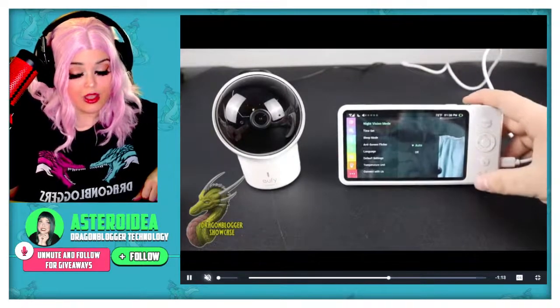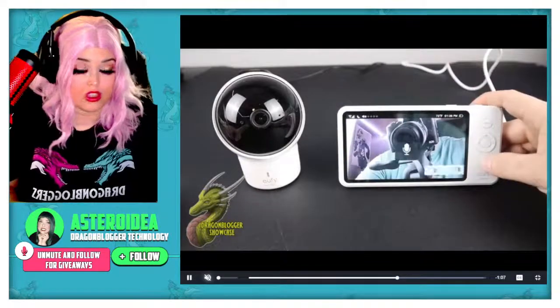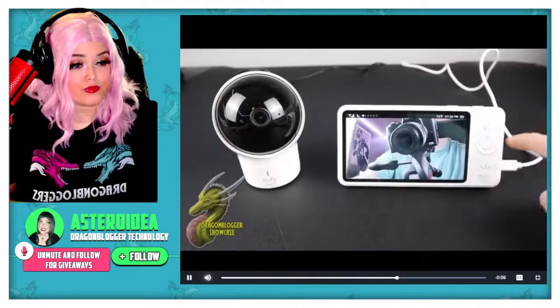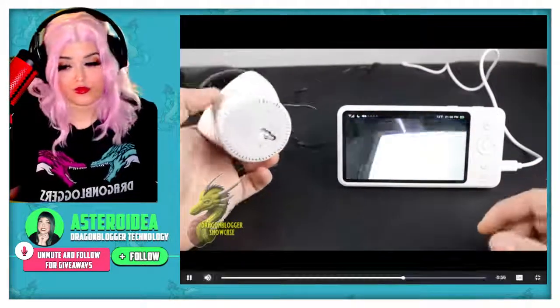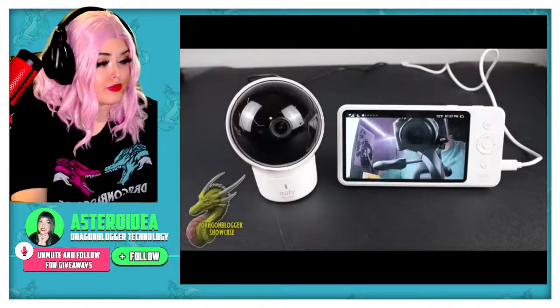The battery allows for 30 hours of monitoring. And with continuous use, like if you didn't turn it off, it can last 12 hours. So it has a really great battery life as well. This is plugged in currently, but you do not have to have this plugged in constantly. You can let it charge up and then just walk around the house with the screen in your hand, and you're also able to mount this to the wall with the included wall mount adapter.